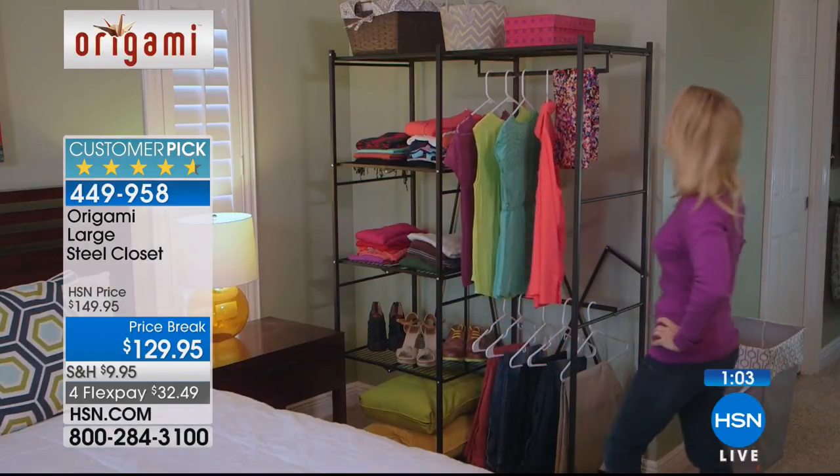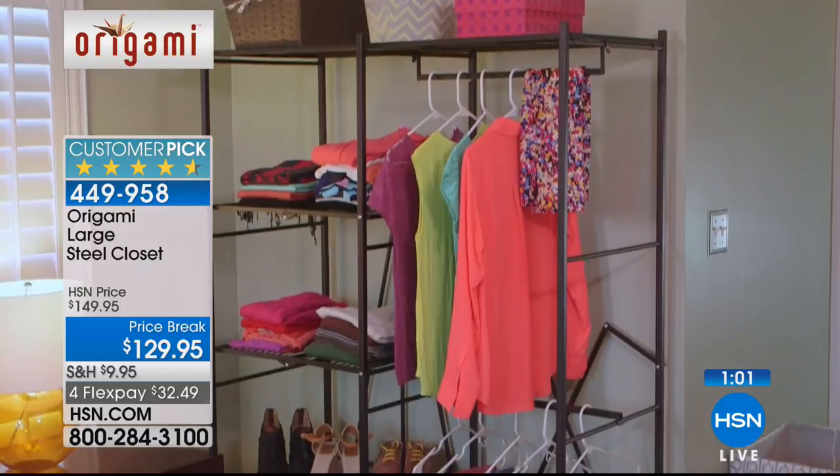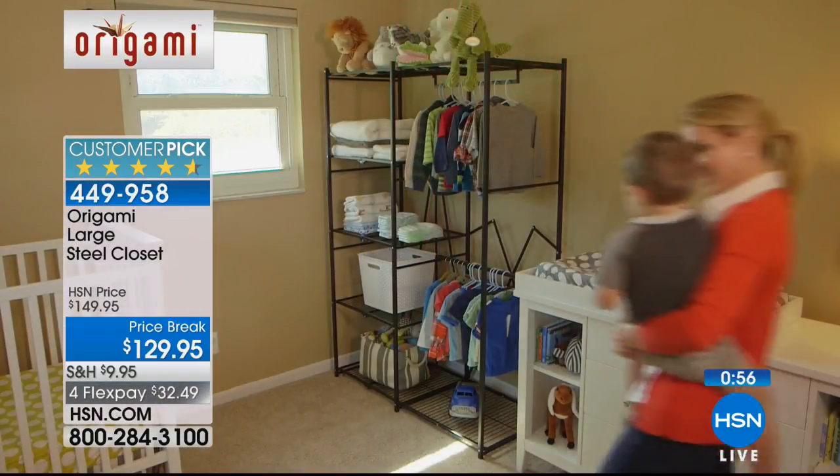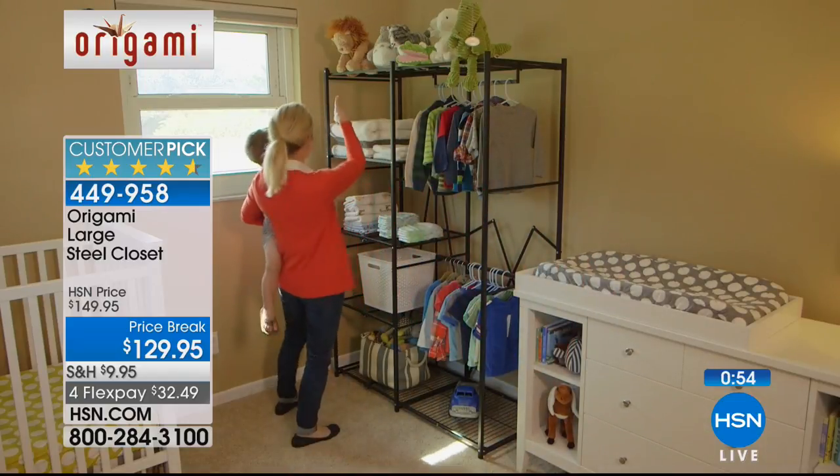I have to tell you, I have a little bit of origami closet envy. I have the smaller one. Do you have the smaller one? Yeah. And I'm looking at those shelves going, yeah, those would have been helpful. Comes in handy, doesn't it? The double hanging rack. Yeah, that would have helped me out.